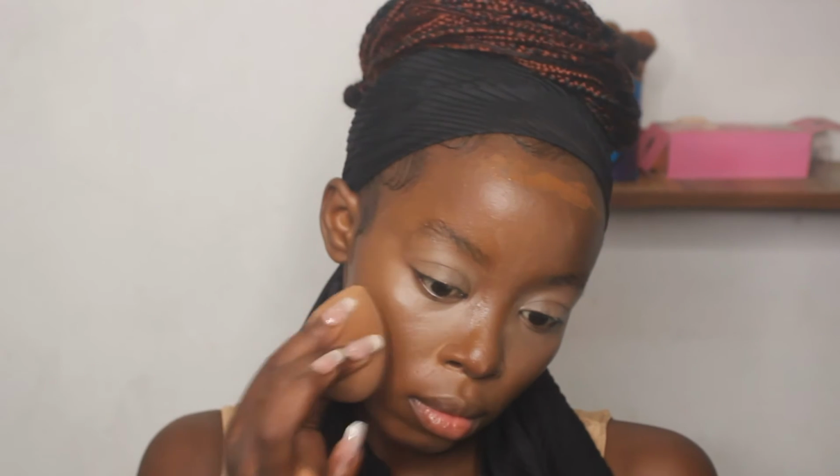I always like to blend my chin upwards. I don't drag it down, just blend it upwards, just to give that high cheekbone. And don't scrub, tap.